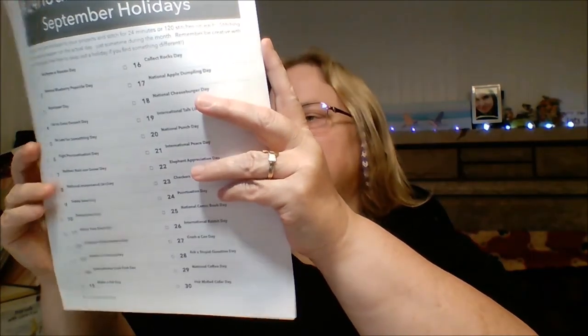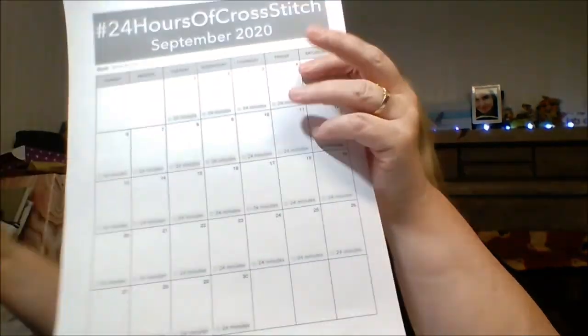And then they also have the monthly calendar tracker, where you can determine what projects you work on, and stitching 24 minutes. You either stitch for 24 hours during the month, like pick a day, stitch an hour, or stitch for 24 minutes for every day of the month, whatever you want to do. So yeah, another little goal tracker. So that is all for the 24 hours of cross stitch.